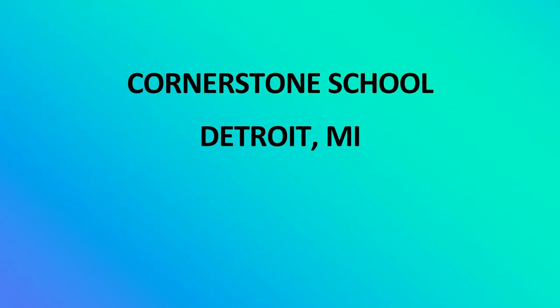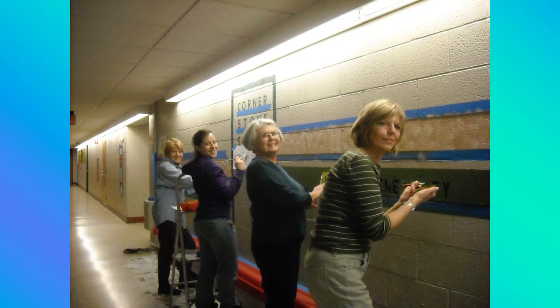Cornerstone School in Detroit is a well-regarded school for poverty-level kids. Their parents must agree to be involved if they are enrolled in that school. Here we have a team of our folks from church painting their theme, which is Galatians 5, the fruits of the Spirit. And we again have people here that worked on this. One of our fine church members, Lloyd Royce, was very active in supporting this school and getting good publicity for it.